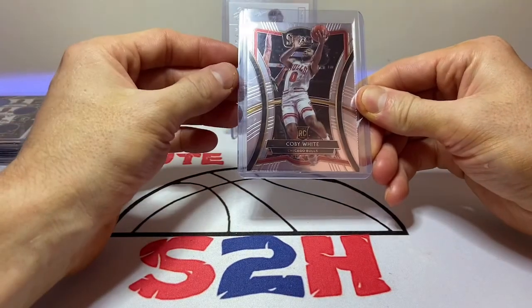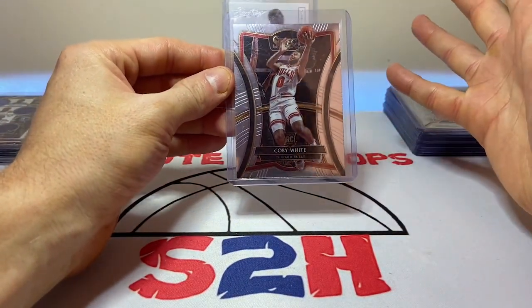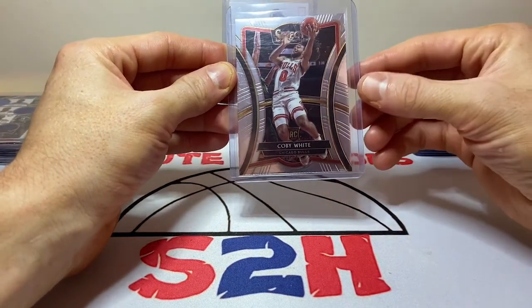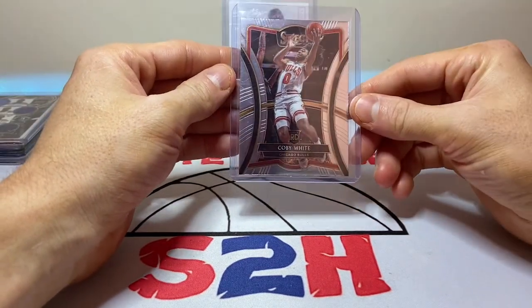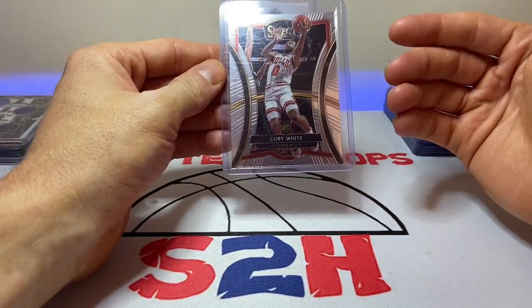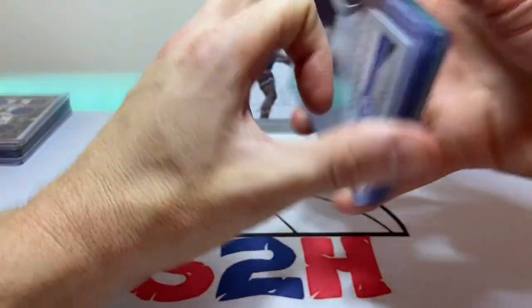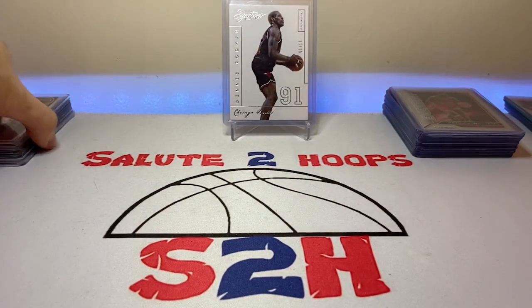Then I got this Kobe White Select rookie. Really hoping the Bulls find space for Kobe White on their roster. Things have changed since last year, now that we got DeRozan and Lonzo and a few other guys. So I'm really wondering what the Bulls are going to do with Kobe, but I still got faith in the kid for sure. Always got faith in my Chicago Bulls, even when we were terrible.